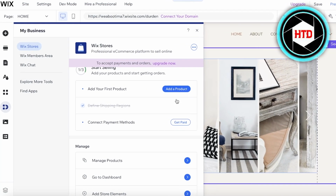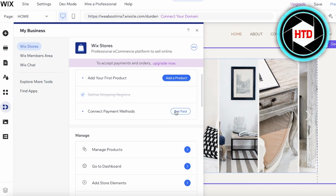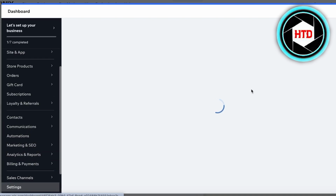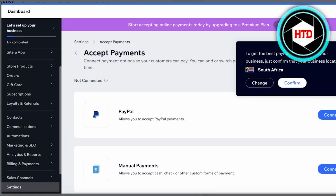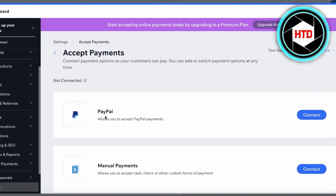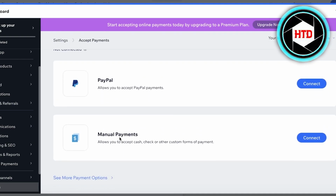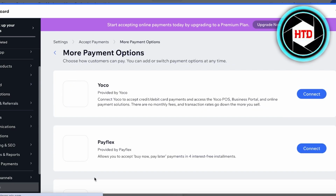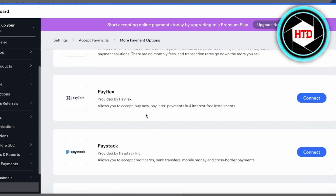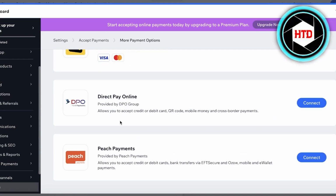Now, once we've set up shipping, we're going to add our payment method. And to be able to actually do this, you do need to upgrade to a payment plan, and you can just go into the payment section in your settings and you can integrate your payment. So you have two basic payment options such as PayPal and manual payments. And then you can click on add more payments to be able to add multiple different types of payment. You also have Paystack as well as direct pay online.